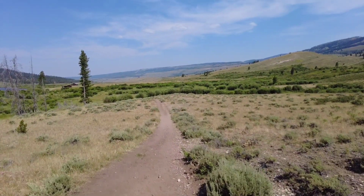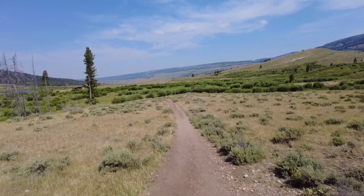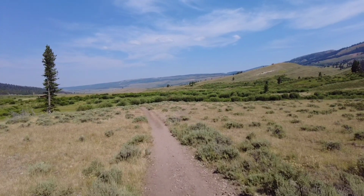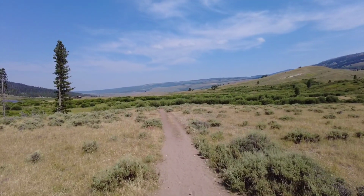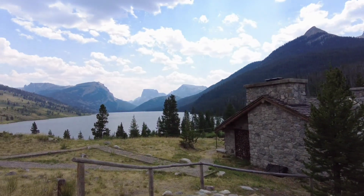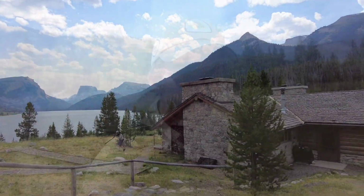Back to the sage bushes and the crickets, and it's actually pretty hot down here. Dropped a lot of elevation and the scenery has changed very dramatically and very quickly. It's pretty cool. So that was really cool.